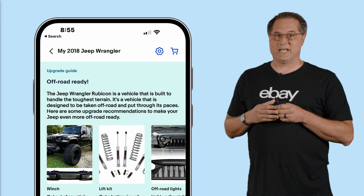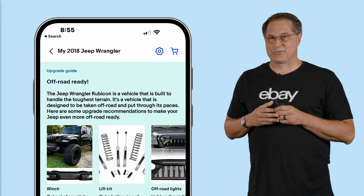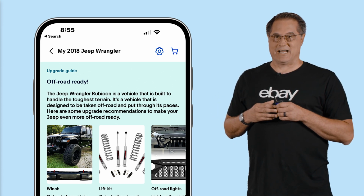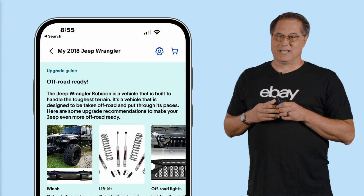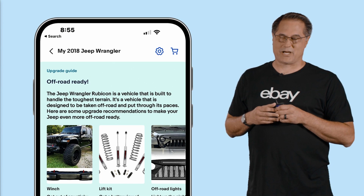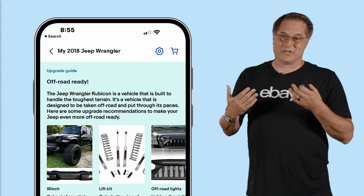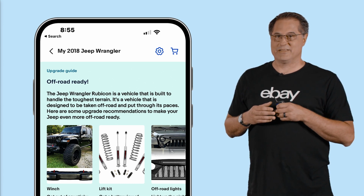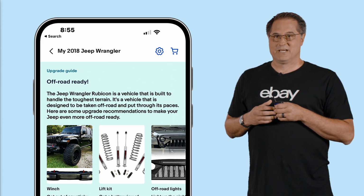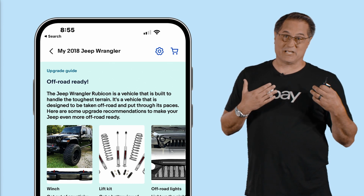This new type of recommendation brings an engaging one-on-one experience to each shopper through recommendations. You can see it here. Each upgrade guide in this recommendation carries with it a unique message to each individual shopper, referencing their vehicle and actually styled around the use of their vehicle and the type of vehicle that it is. We're really excited to learn from this and carry this forward to bring lots of great new features to our buyers and our sellers.